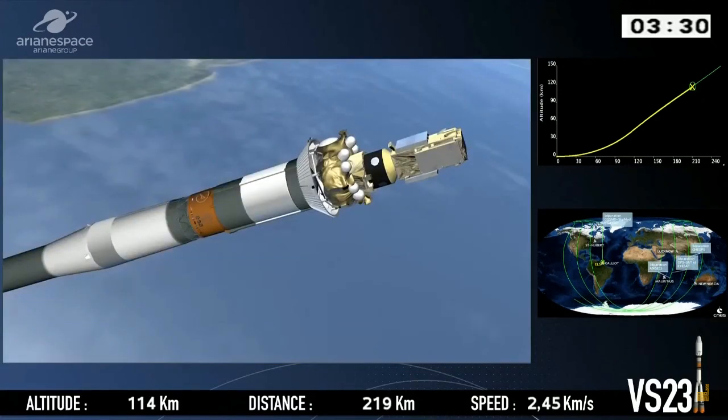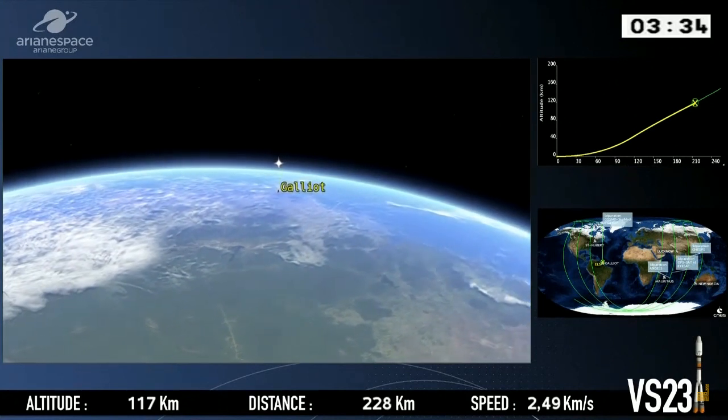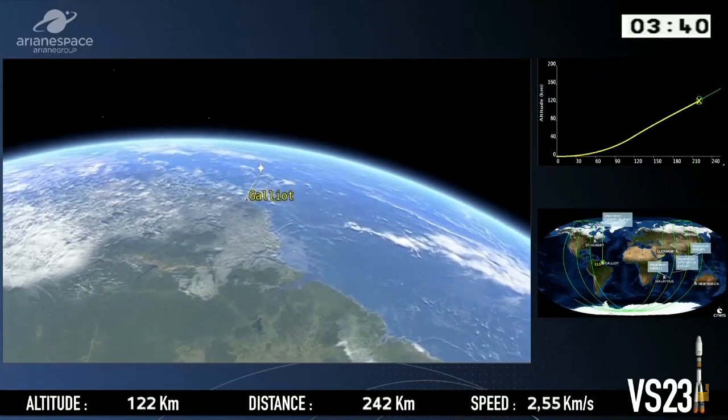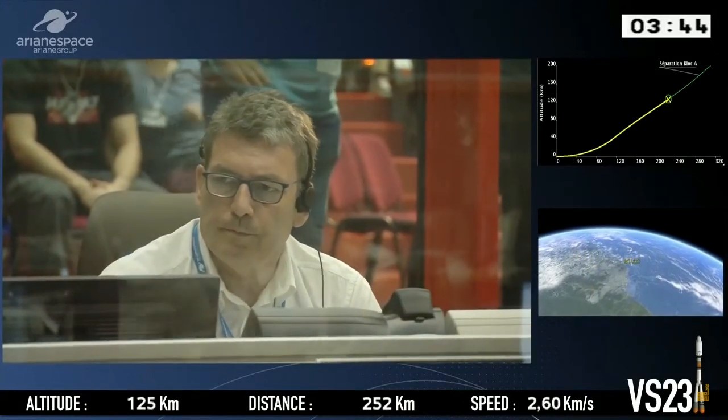This powered phase of Soyuz's first 3 stages will last about 9 minutes. Then the upper composite, called the Fregat, that's the upper stage, with the satellites, will be separated. It takes over and does the rest of the work, completing the mission.